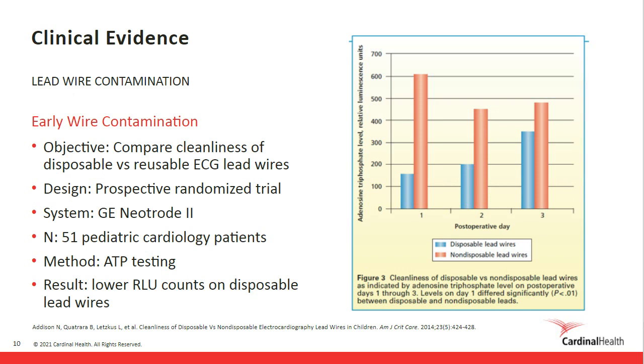The lead wire ATP count was significantly lower on postoperative day 1 and remained lower on days 2 and 3. Though the difference diminished over time, it appears that microorganism exposure was reduced during the postoperative period when patients are most likely to be vulnerable to SSI. The chart above depicts the disparity between the disposable and non-disposable lead wires in relation to ATP levels.